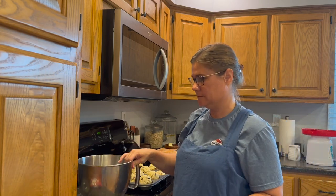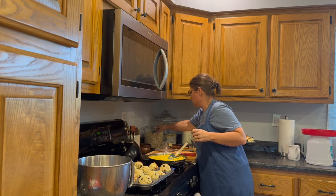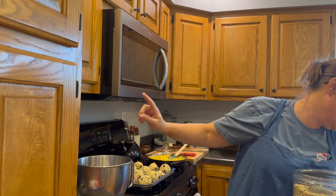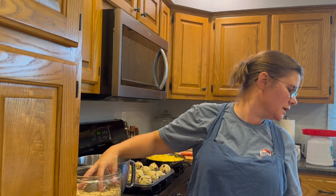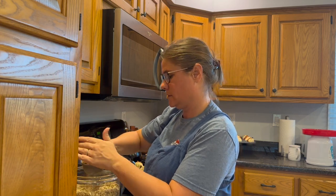Oh goodness. There's not very many ingredients in this. 350, I need to put the oven down. All right, so normally I need 1.5 cups of oats, so 4.5 cups.